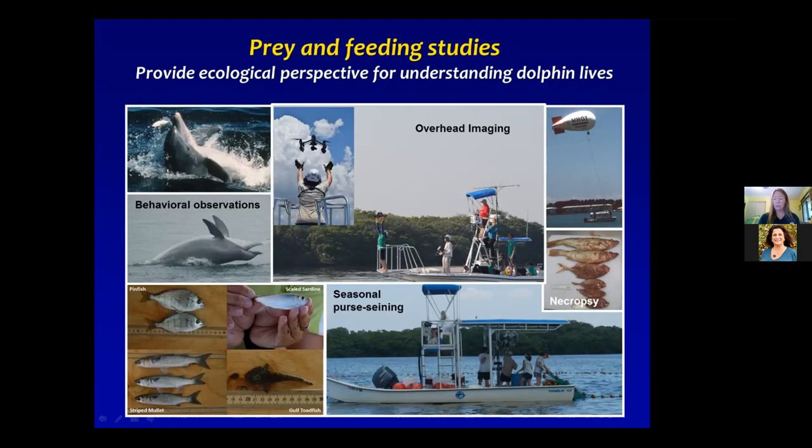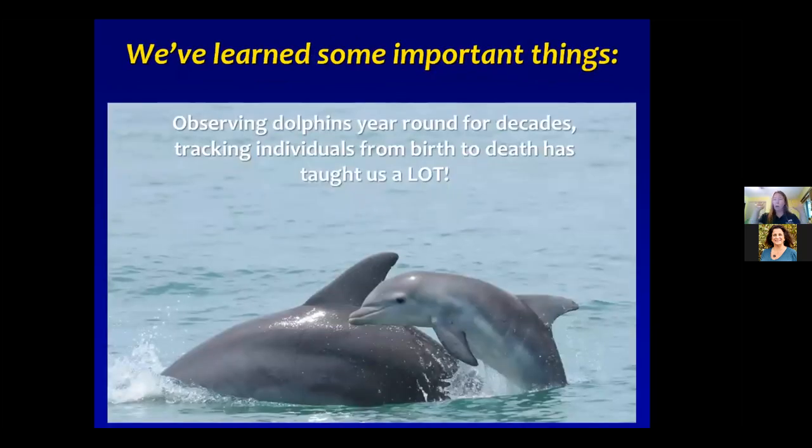And we go out and we actually catch and assess the abundance of important prey fish, as well as looking at what dolphins are eating when their carcasses are recovered and they come in for necropsy. We can look at stomach content so that we understand which components of the local ecosystem are most important for the animals in terms of their prey resources. And over all these techniques and more, we've learned some really important things.